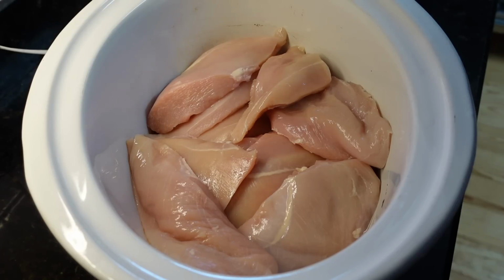It's going to be like an Italian crock pot meal. I made this a long time ago, a little bit different. It's really good. So first I'm going to go in with a little bit of Italian seasoning on top of the chicken.